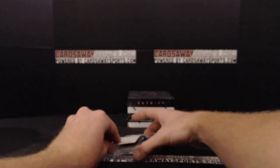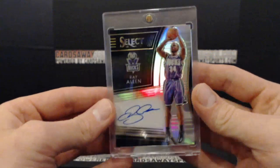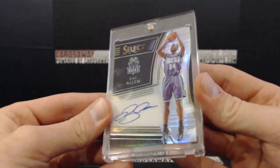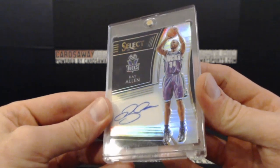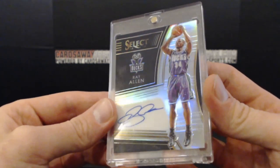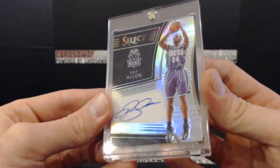Oh, baby, look at this. Milwaukee Bucks, number 99, Ray Allen. Bam! Wow! We got the silver on card, number 49, Ray Allen for the Milwaukee Bucks. Bring those jerseys back, baby. Holy Milwaukee. Going to Drew K.